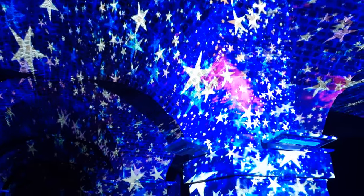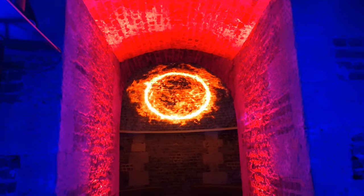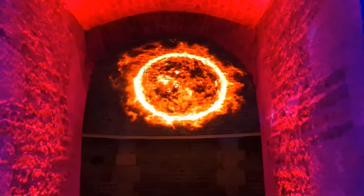So if you can imagine, all of this is projecting whilst you've got fantastic music related to space playing at the same time. And if you want to catch the sun, that's in one of the little alcoves. And no, it's not warm. Well, the sun is, but this isn't particularly. It's quite cold down here, actually.